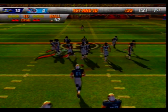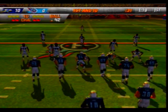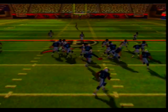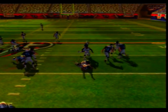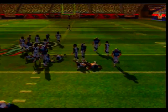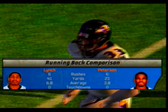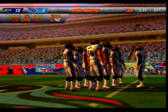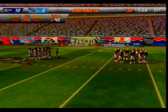First and 10. Ball on the 42-yard line. They give it to the halfback. Davis is there for the tackle at the 42-yard line. So after that run, we can see how the two main threats on the ground have fared so far.